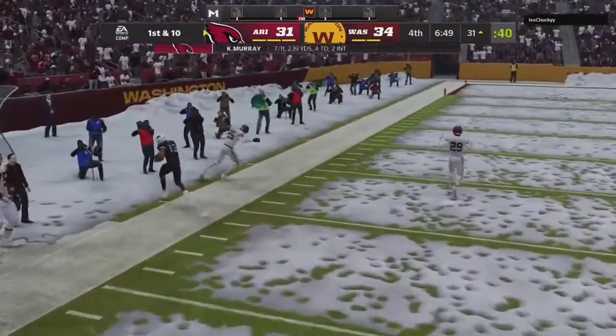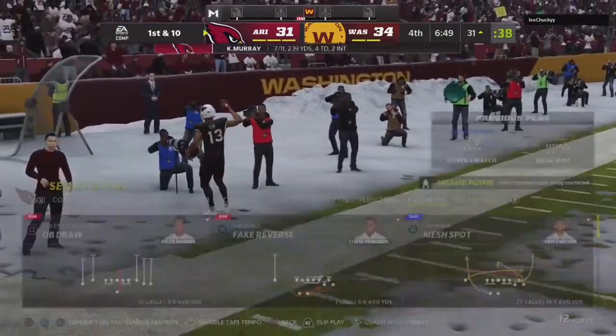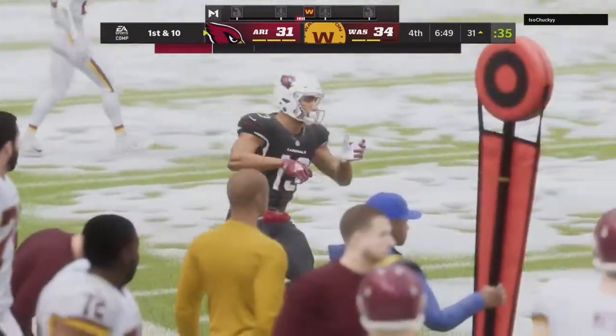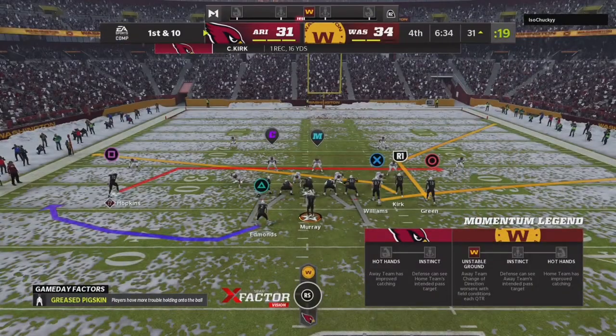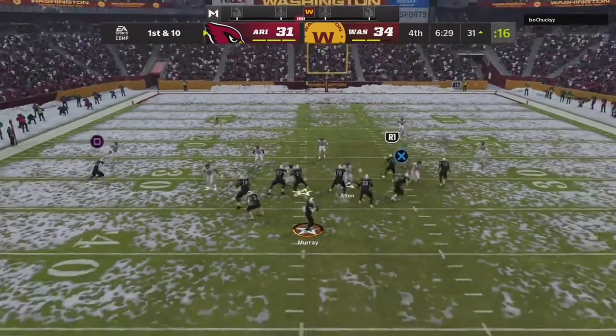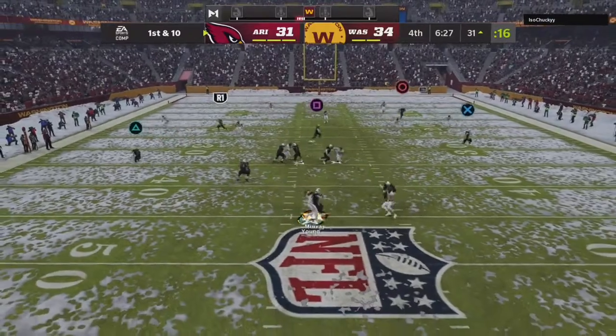A good start to the drive here as that's caught out on the left side. And he'll be out just a yard or 2 shy of the 30. Give him 16 yards there, and it's a Cardinals 1st down as well. I'll tell you, far from ideal conditions to play in, but neither offense has had much trouble. Plenty of points to go around.